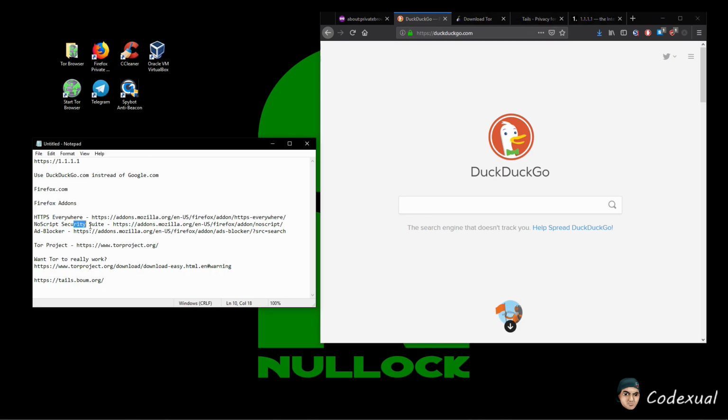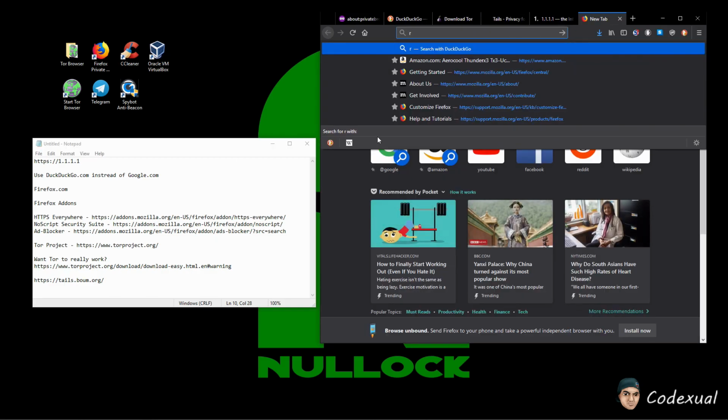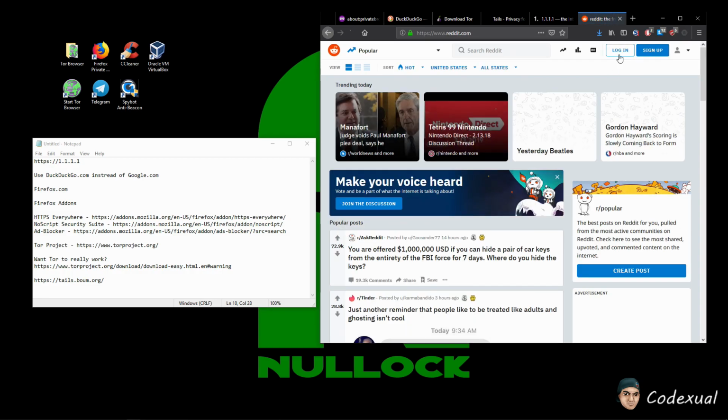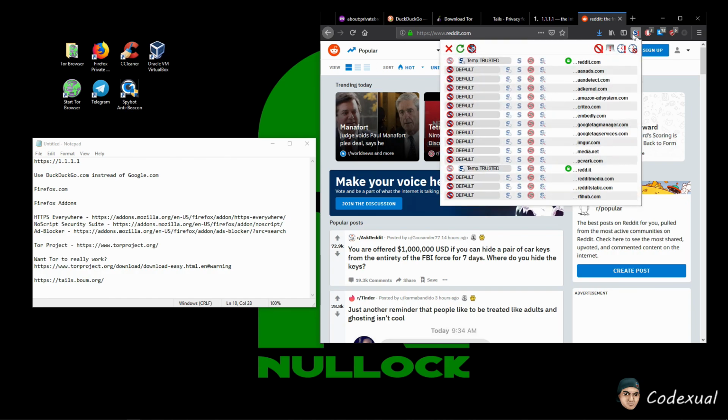NoScript Security Suite is another add-on. If we were to go to Reddit, let's go to Reddit. And if I didn't have NoScript installed, all these other domain names would be targeting me: Google Tag Manager, Google Tag Services, and Amazon Ad System. If I didn't have NoScript installed, they would pry their eyes on me, because Reddit allows these scripts to pry their eyes on me.